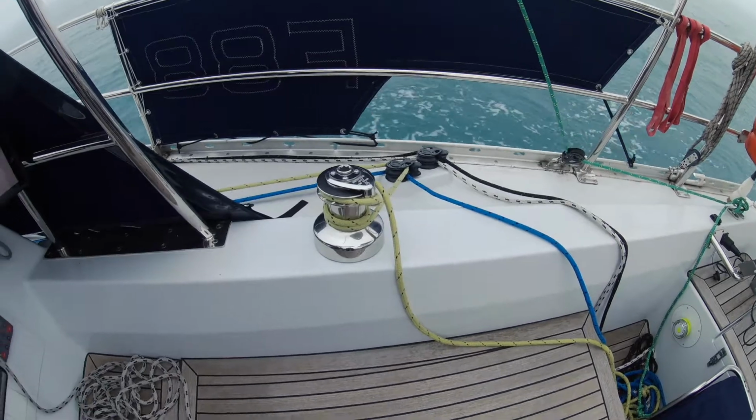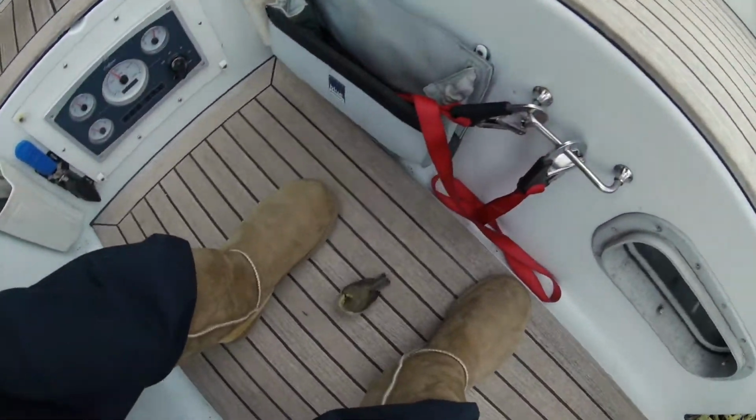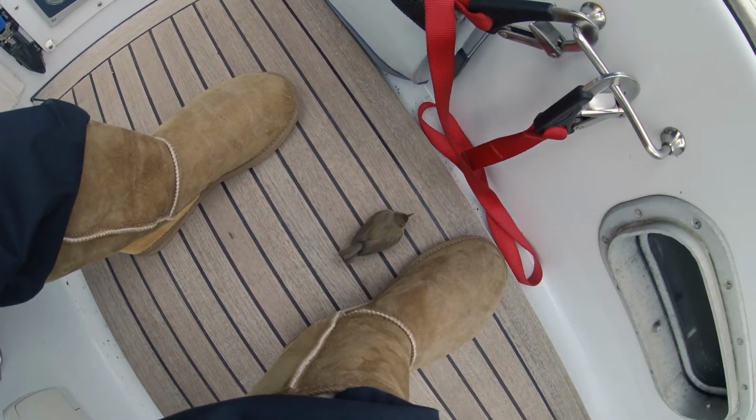We're approaching Beachy Head now, and we're joined by a number of these little birds. You can see they're clearly not seabirds. This one in particular was very inquisitive and not at all shy.